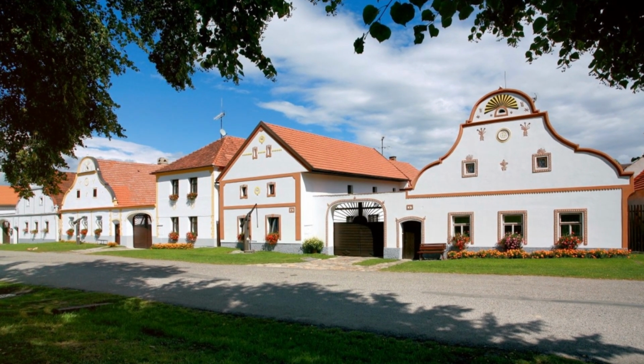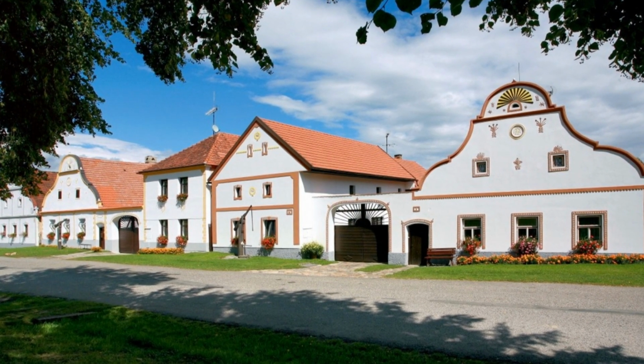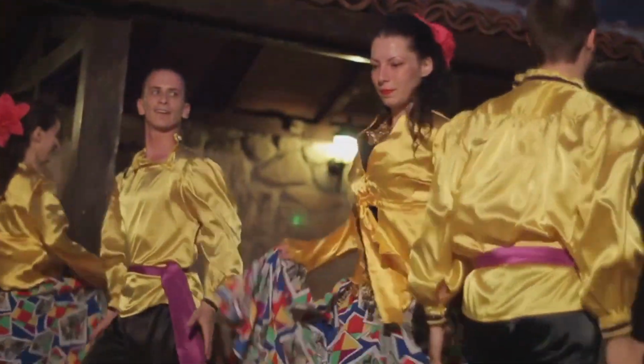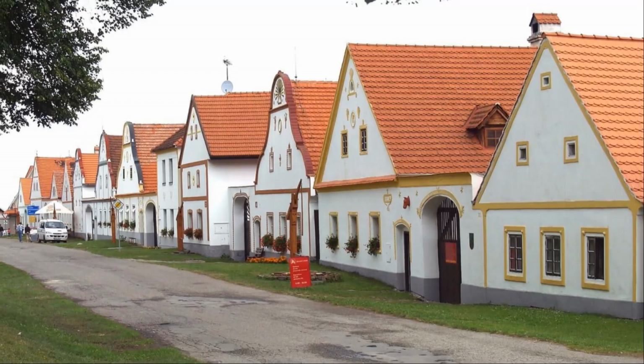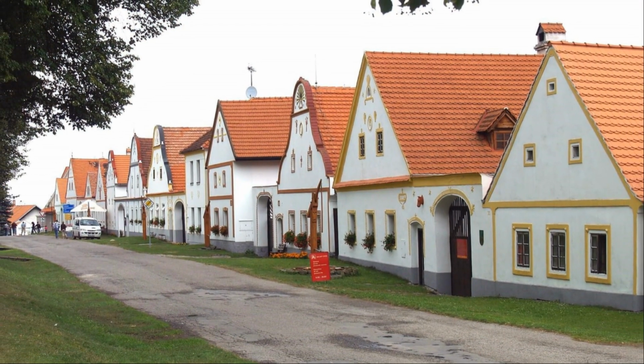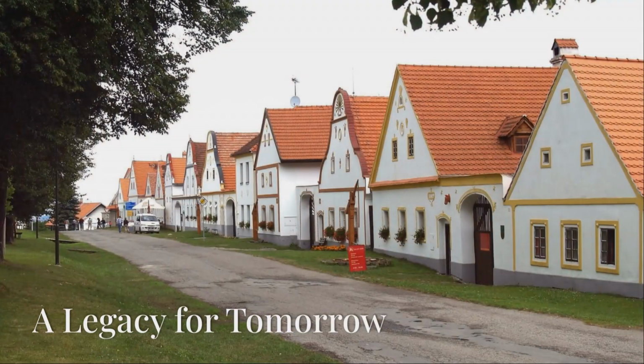They still farm the land, using traditional methods passed down through generations. They celebrate ancient festivals, with colorful costumes and lively music that fill the air. It's this living heritage, this connection to the past, that makes Holašovice so special.